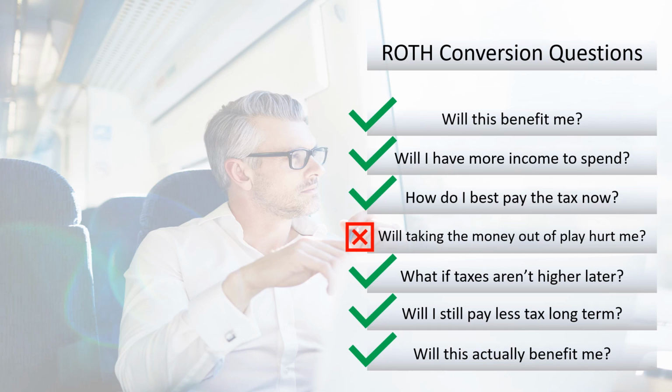Will I pay less tax long term? Absolutely. A $50,000 tax payment today is estimated to avoid $130,000 in taxes in retirement on $540,000 of income projected throughout retirement. This doesn't take into account that for many investors, the conversion will protect their Social Security from being taxed. Easily 6 figures of tax savings over a normal retirement.